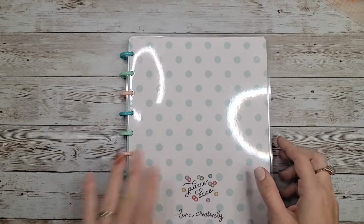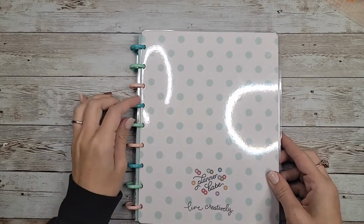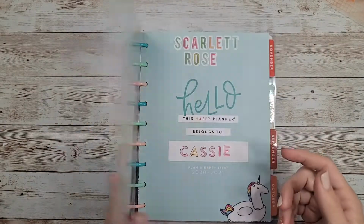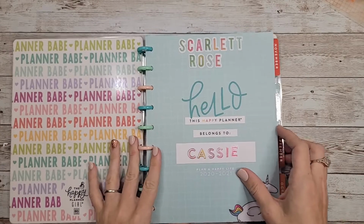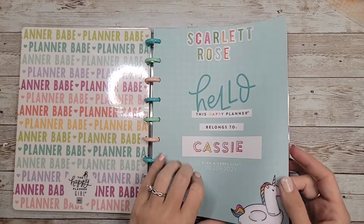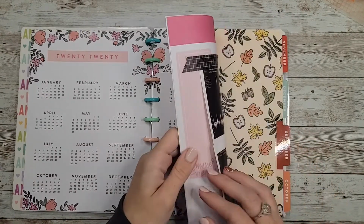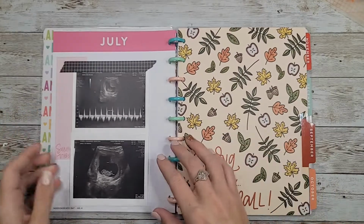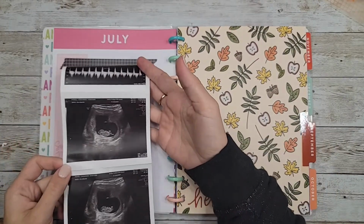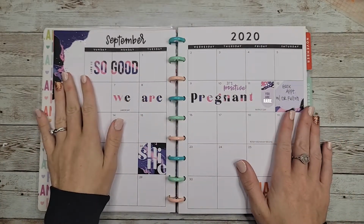So I just put these on some discs. I think this came from a student journal a couple years ago, and then I used the Planner Babe cover and flipped it backwards. So this is the name page. I didn't really decorate it too much, but I put her name and then my name, and then I have her due date hearted, and the first page is our first ultrasound that we had of her, so I put that in the beginning.